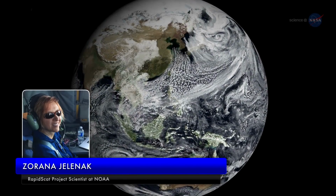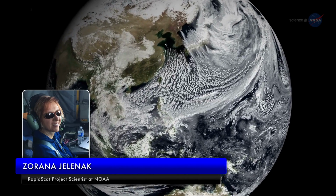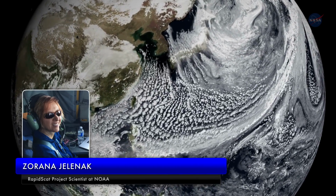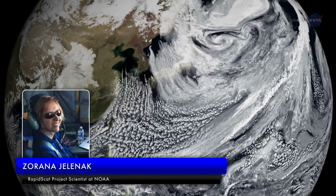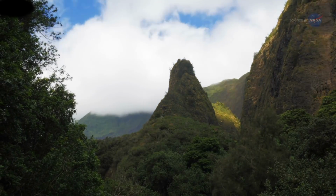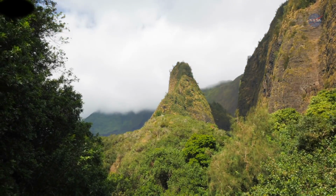Zorana Jelinek, RapidScat project scientist at NOAA, says, "RapidScat observations greatly aid in our ability to study temporal changes of wind fields. When observations are available, we have the ability to study changes within 1 hour at high latitudes. Previously, we were only able to characterize changes every 6 hours. In the tropics, RapidScat has improved the wind coverage of the space-borne scatterometer constellation from once every other day to more than once a day on average."